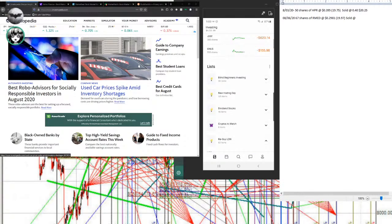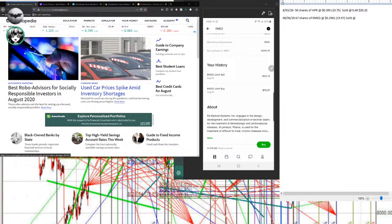So, if we look back at our history here, Robinhood will actually let you see your history inside of stocks. Every so often, it updates itself. I've noticed that some of the things that I bought in the past, depending on how old it was, it doesn't have my history there anymore, and I actually have to look it up manually. But we bought in at $19.97 total.